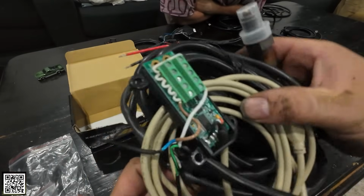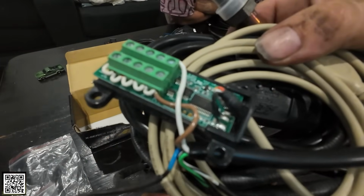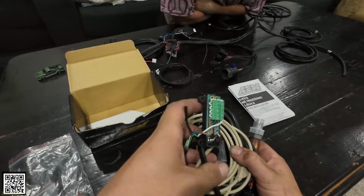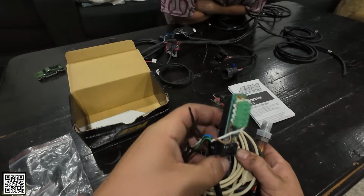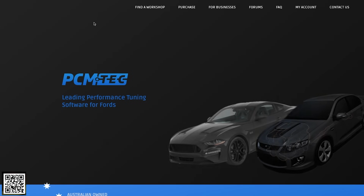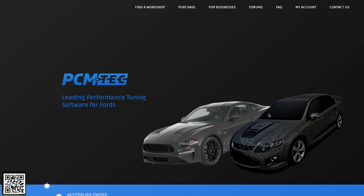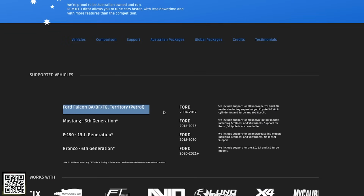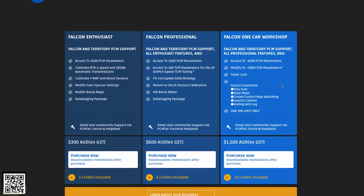It's just been sitting in a box. It has a little box add-on to it, so it allows the AEM controller to speak to the BF computer via PCM Tech tuning software. If you're not sure what that is, PCM Tech are a company that makes a software system that allows you to tune your factory Ford Falcon ECU. They also do Mustangs and other various makes and models.